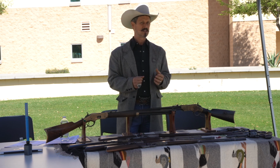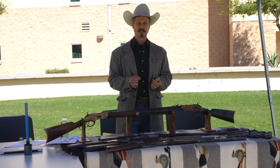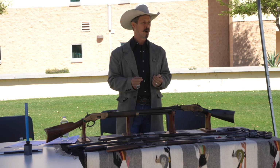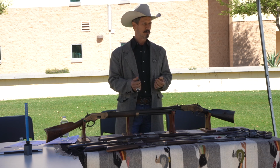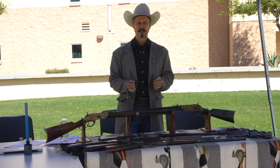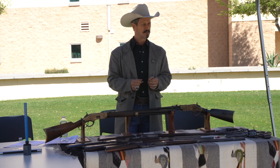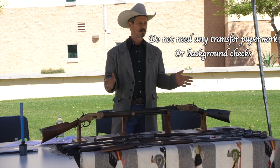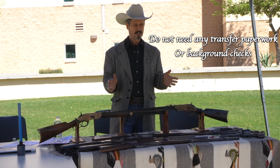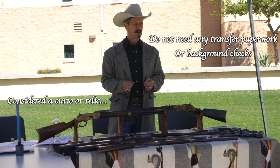Anything that shoots a modern bullet that you can go down to the sporting goods store and buy, they don't want you trading those without going through the FFL paperwork, the federal firearms laws. They want to do a background check and all that kind of stuff if you're trading in modern firearms. Antique firearms do not need any transfer paperwork or any background checks or anything. They're actually considered a curio or a relic by the federal government.